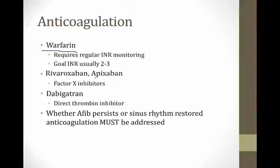There are now several new drugs called novel anticoagulants. Some of those are rivaroxaban and apixaban. These are factor 10 inhibitors, and the nice thing about these drugs is that you don't have to check the INR level. It's the same dose in everybody. There's also a drug called dabigatran, which is a direct thrombin inhibitor.